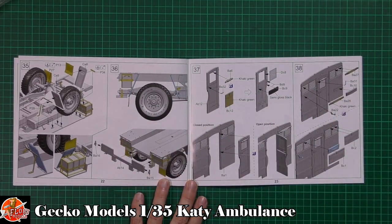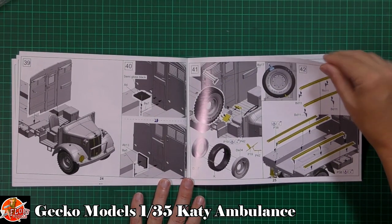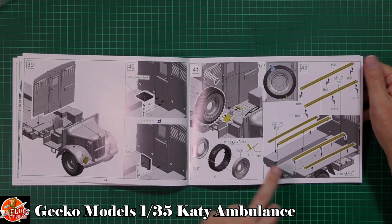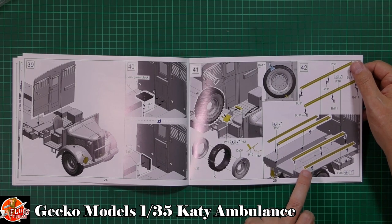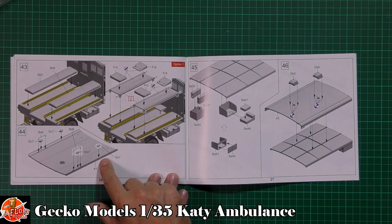Then we're building up the back. So we've got the sides and the doors and the fronts going in there. We've got the spare wheel being fitted down into this one. And again, we've got more photo etch making up the sliders for the stretchers to slide in and lock in on as well. So we've got all of those being fitted down this one.